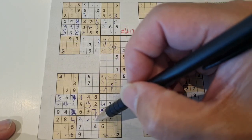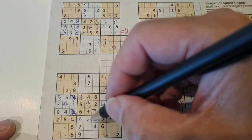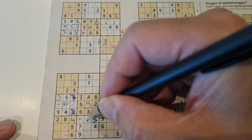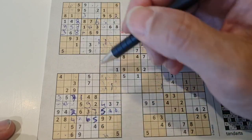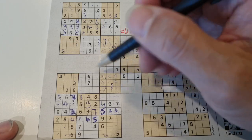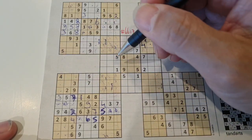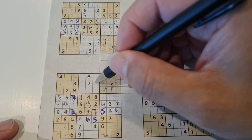Five and a six goes in those two boxes as a pair. Five and a six, five and a six. We have a five in the middle column, no five there. Five should be here, and a six goes there. Need a five here. Need a six here.